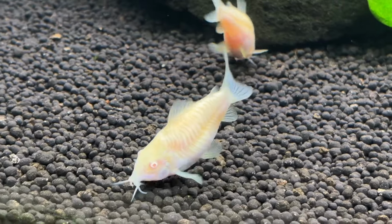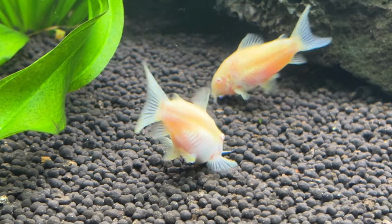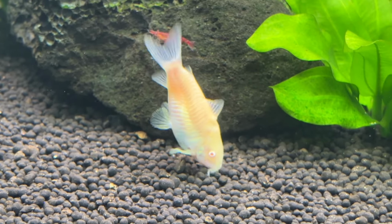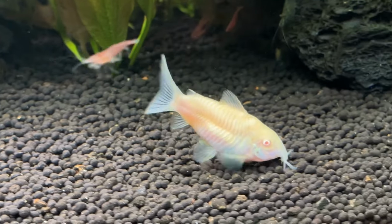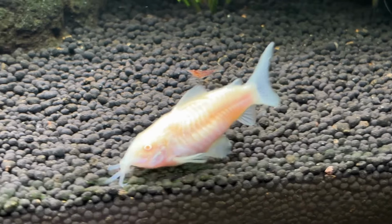It's completely normal for Corydoras to dart up to the surface and get a gulp of air every now and then, but if they are constantly doing it multiple times per minute, this could serve as an early warning that your oxygen levels in your aquarium are low. My point is that Corydoras have evolved to live in a wide range of different water conditions, allowing them to thrive in most popular aquarium setups.